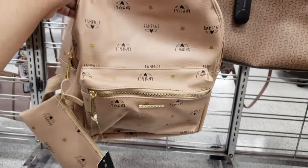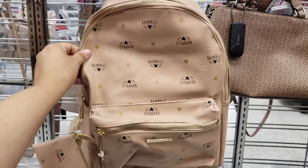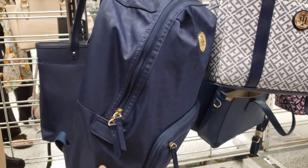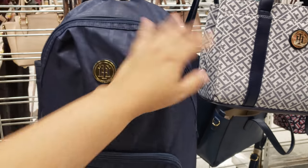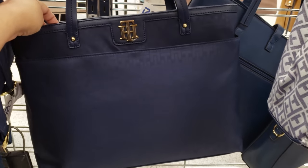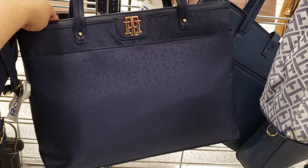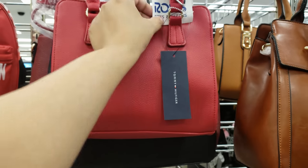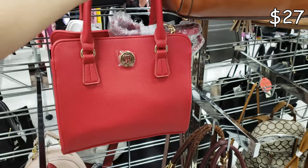Rampage backpack. It does come with a coin pouch. They want 16. Tommy Hilfiger backpack. I think this would be good if you have a kid, a toddler, and you're on the go, and you have to throw everything in there. Not bad. And look at this Tommy Hilfiger dark navy tote. They want 28. Look at this mini Tommy Hilfiger little handbag. They want $27. It is red.